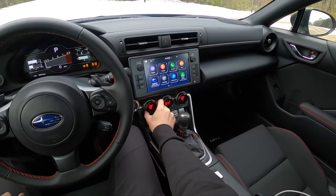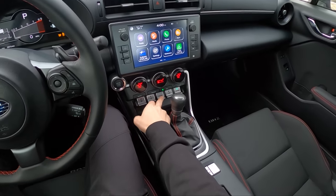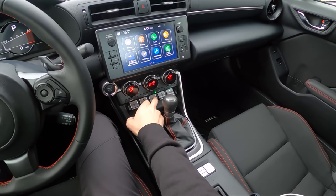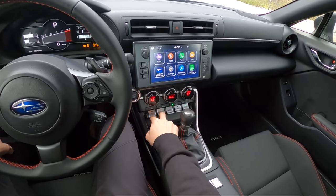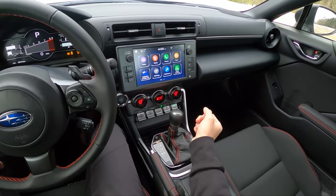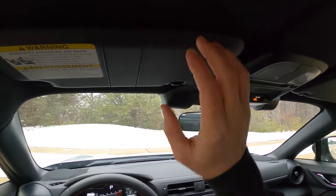We have physical controls for our climate right here, very easy to adjust. You can change which direction the air is pointing with this mode button, defrost buttons, very accessible. All this is just so easy and intuitive. I love it.